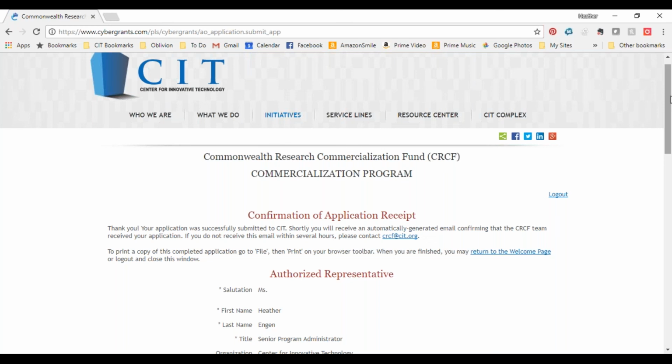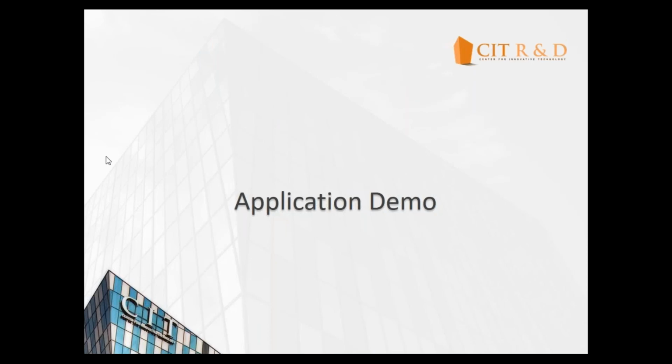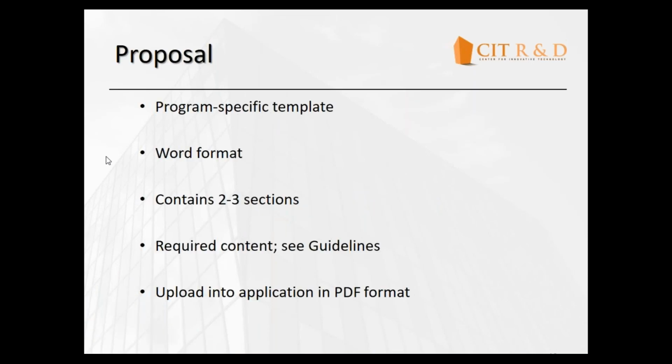The system does slow down when it gets busy, so it will save you aggravation if you can avoid using it during that heavy traffic window. So each proposal template requires 2 to 3 sections depending on the program. In the template, you'll find headings for the technical discussion and strategic plan. For SBIR and STTR applicants, there's also a separate commercialization plan.